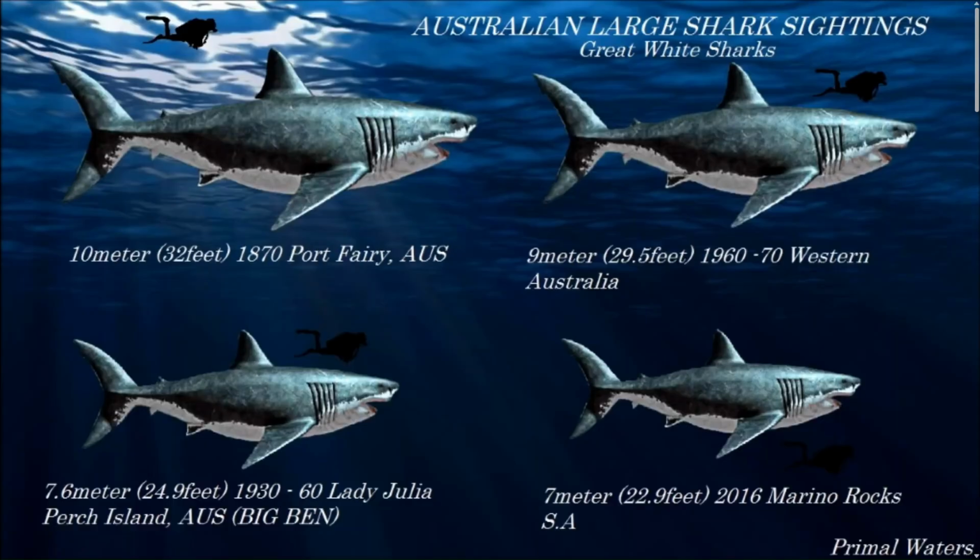Same waters, so really cool that this story actually came across when looking for large megalodon sharks. But this is a folk story in Port Fairy as well. It's also described that this shark had a 2 metre long scar down either the left or right hand side of the shark. But this shark hasn't been seen since. But a 7.6 metre shark, fairly big, pretty scary as well.